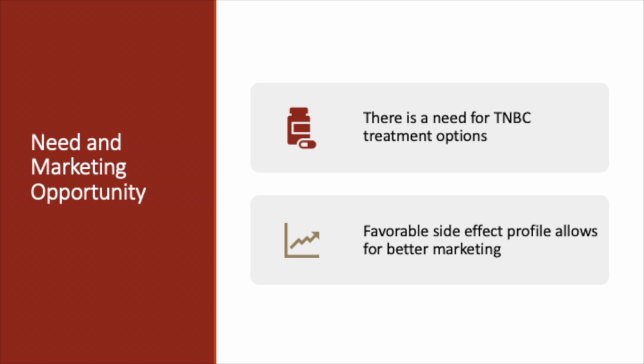Basic-Hill can be marketed not only for its indication, but also its favorable side effect profile. With less nausea and vomiting than other chemotherapy agents, patients may be able to avoid additional costs from chemotherapy-induced nausea and vomiting prophylaxis, reducing the overall cost and burden of triple-negative breast cancers.